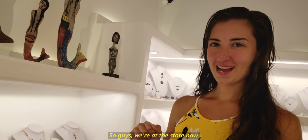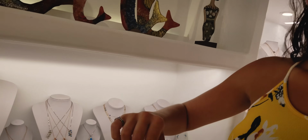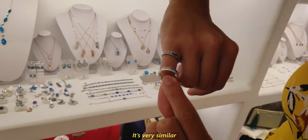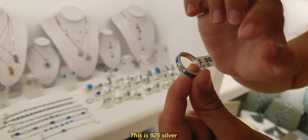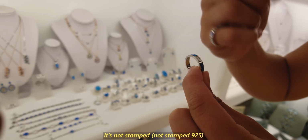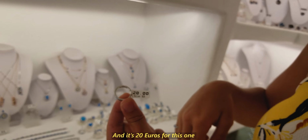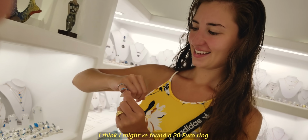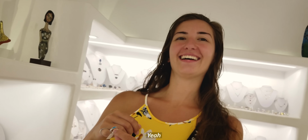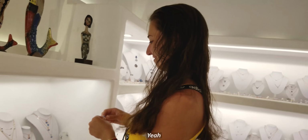So guys, we're at the store now. I think we found the ring. Check that out. It's very similar. Not identical, but very similar rings. This is also 925 silver. This one, I'm not sure, it's not stamped, but it looks pretty identical, and it's 20 euros. So I think I might have found a 20 euro ring. But I'm still going to try it. Maybe it is gold. Almost like it's silver.